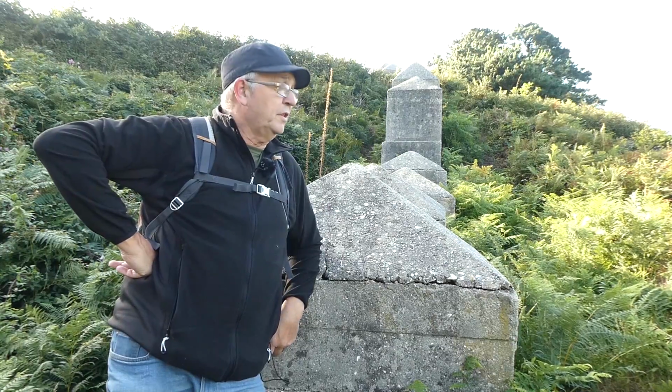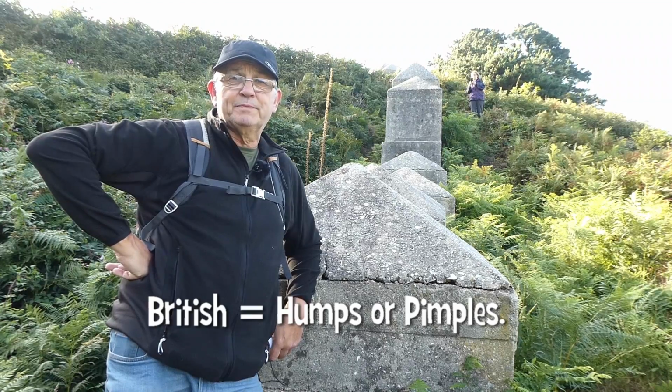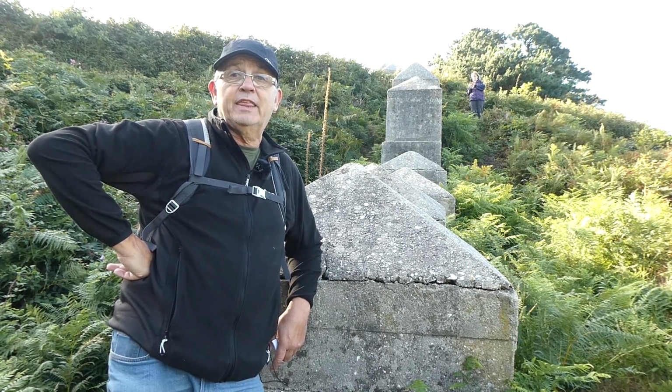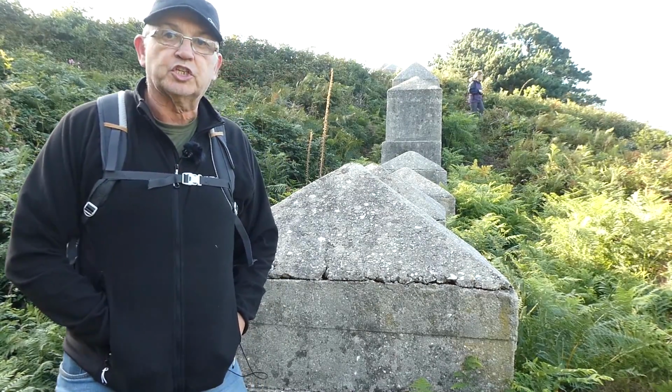The Germans call these things Dragenziner. The British call them humps or pimples. I know them, and you may know them as dragon's teeth. Dragon's teeth are actually a defensive fortification as such.